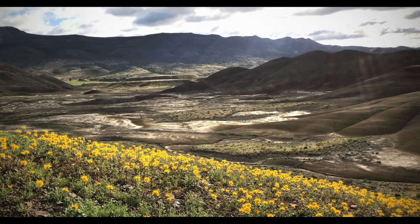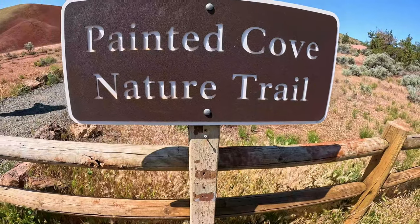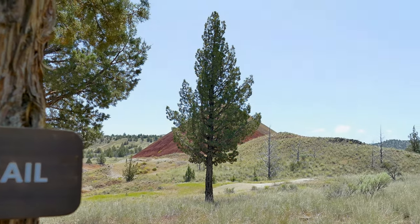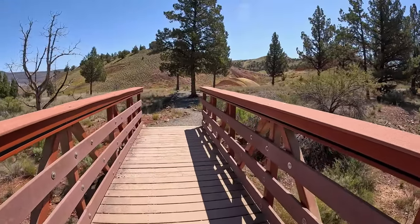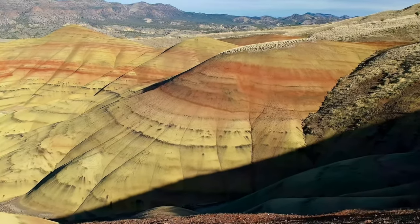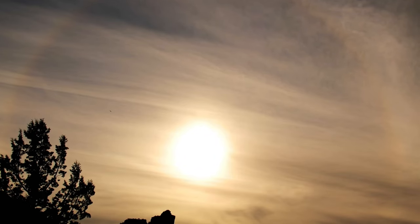Fact: the John Day Fossil Beds National Monument offers a range of hiking trails for visitors to explore. From easy strolls to more challenging hikes, there's something for everyone. So, lace up your boots and embark on an adventure through time. From the vibrant colors of the Painted Hills to the towering cliffs of the Klarno Unit, this place is a testament to the ever-changing nature of our planet.